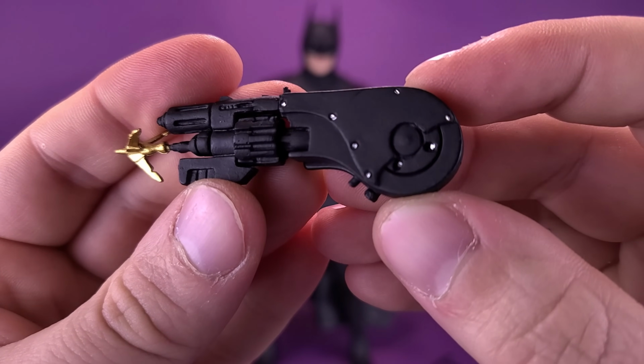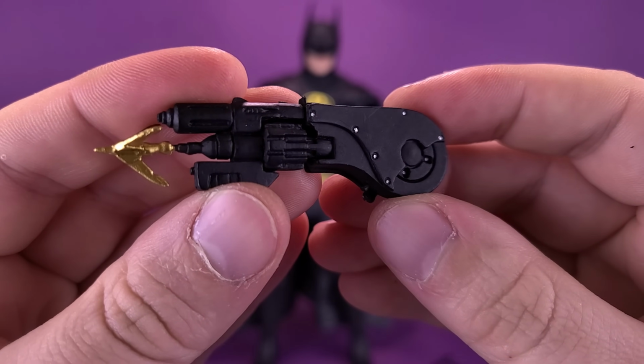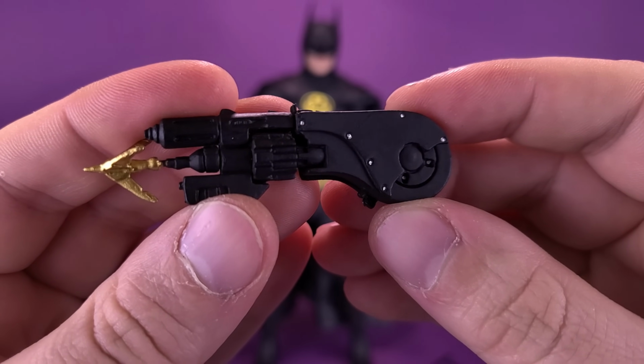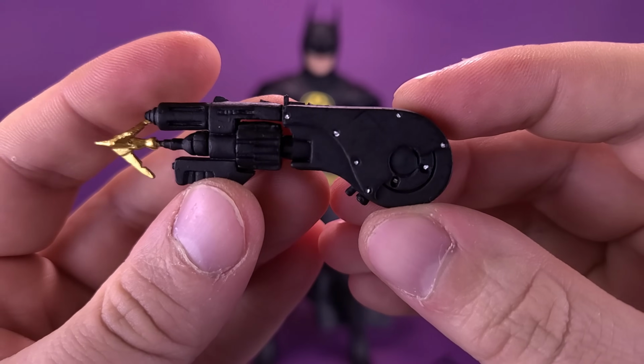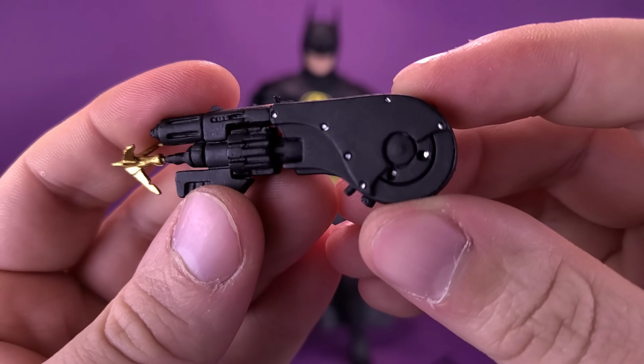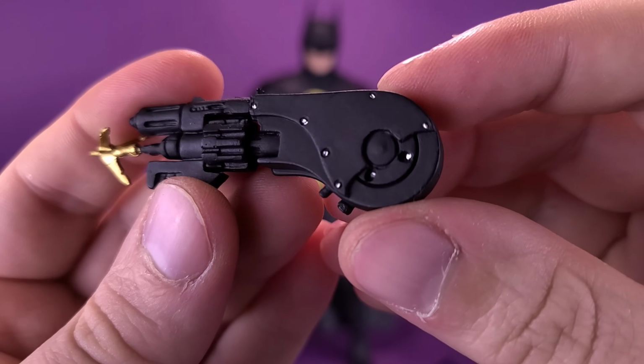Going through the accessories that come packaged along with Bats, the first one we'll have a look at is his Grapple Launcher. Funny enough, we just finished having a look at the 1:1 scale Grapple Launcher from the 1989 film, also produced from NECA Toys. And while that one was produced to fit in your hand, being a 1:1 scale replica, this is scaled down for obvious reasons, going to be fitting into this Batman's hands.